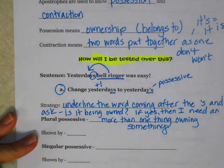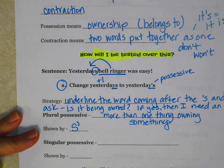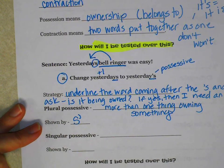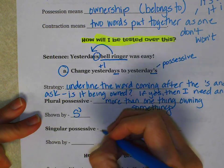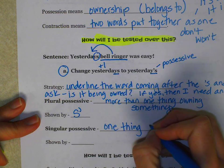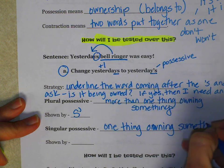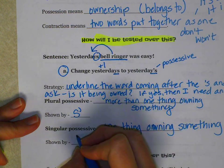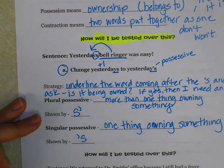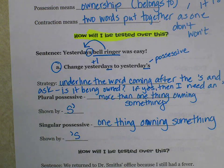So plural possessive means more than one thing owning something. This is shown by S apostrophe. Okay? So, singular possessive means one thing owning something, and this is shown by apostrophe S. Okay? So we have plural possessive means S apostrophe. That's more than one thing owning something. And apostrophe S is singular possessive. That's one thing owning something.